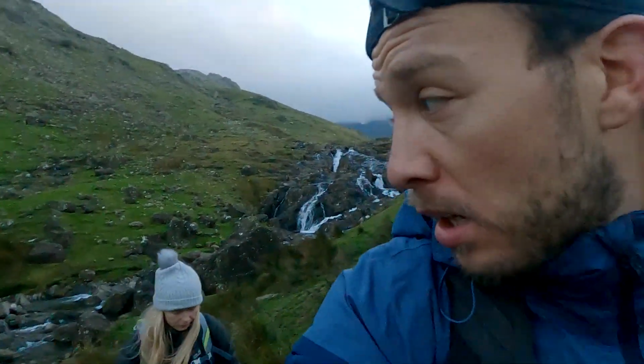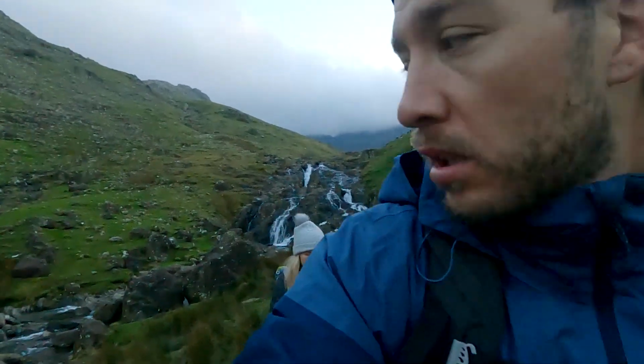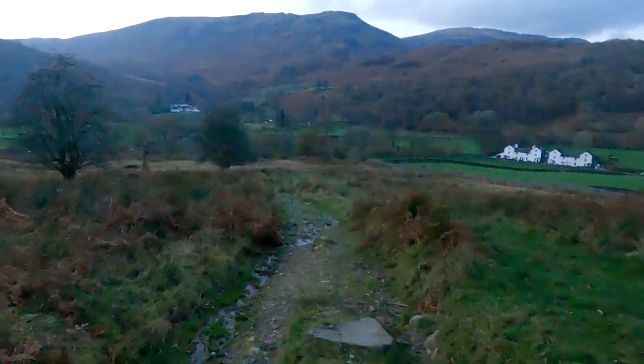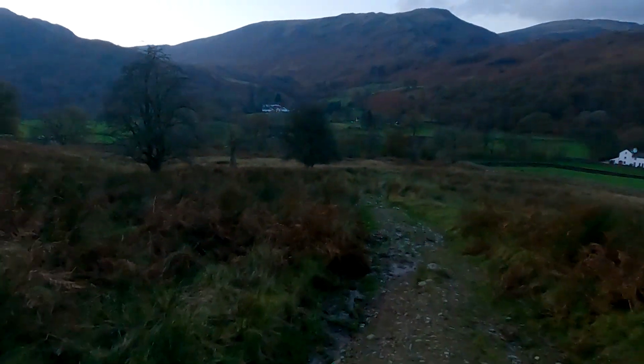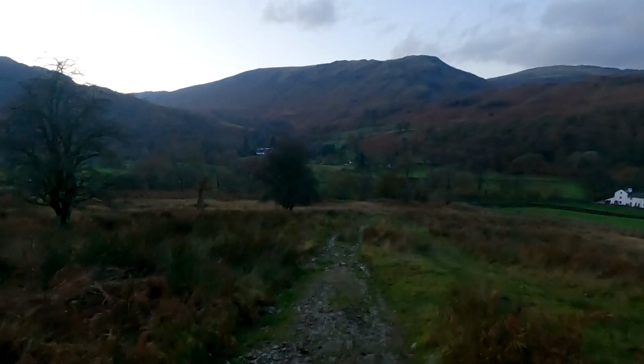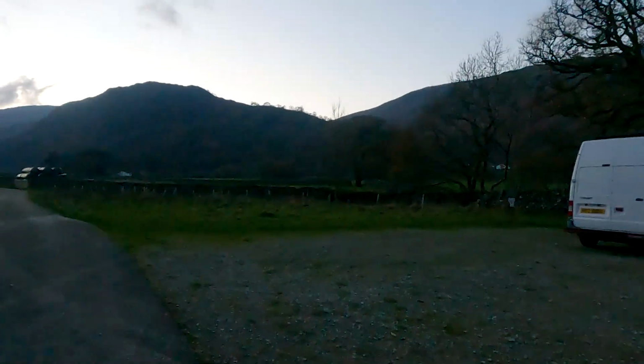Jumping across the river's probably shaved half an hour off the time to get back. That's put us on a better path towards the car. Wasn't too bad, you know what I mean? Bit sketchy, like, but the poles helped. Good little spot there.